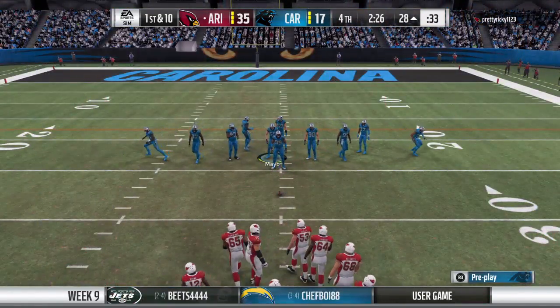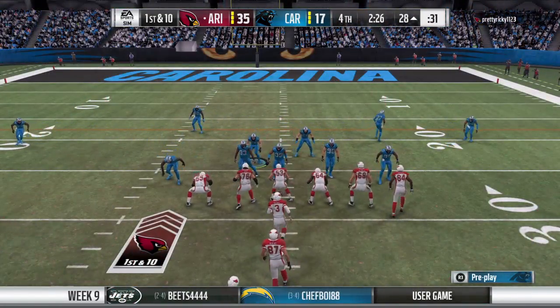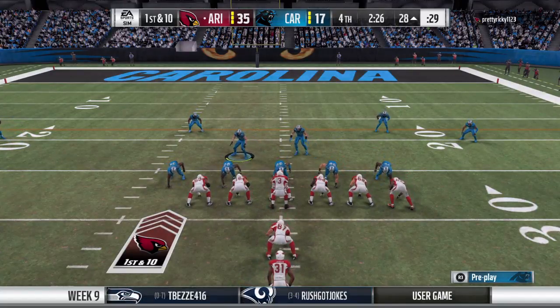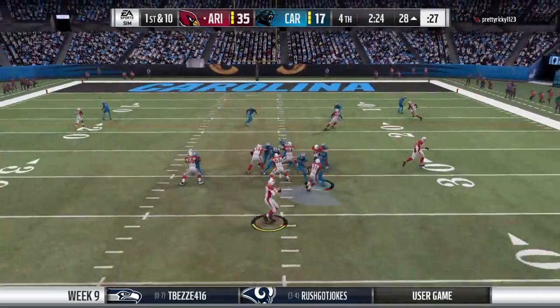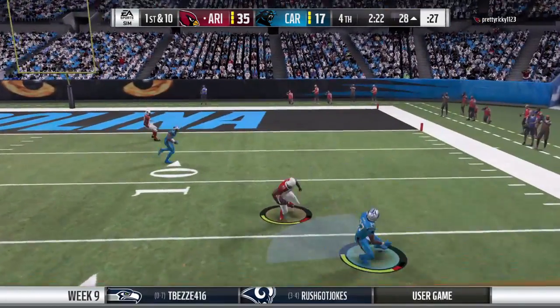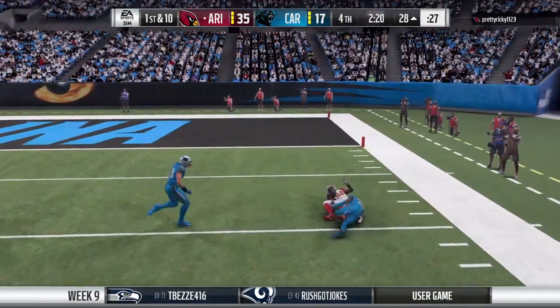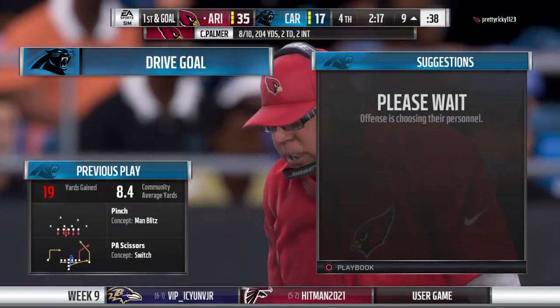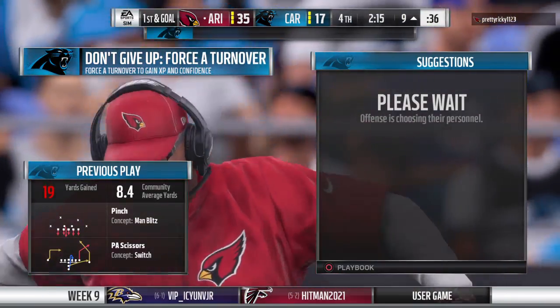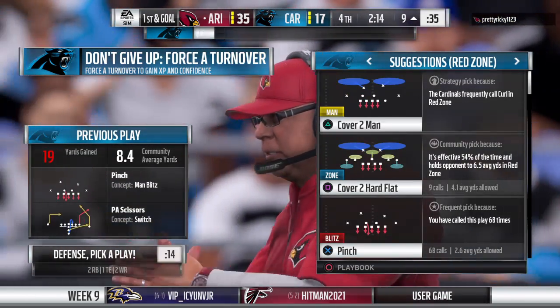And a great spot to start this drive from here. So after the interception, here's Palmer. Caught right side, Gresham. And he gets it inside the 10 to the 9. 19 yards on the pickup there, and now they'll have it 1st and goal.